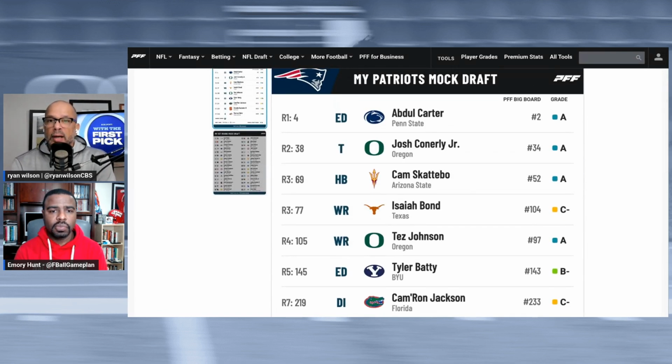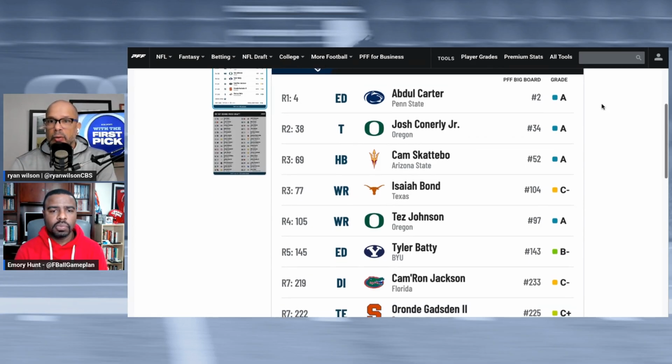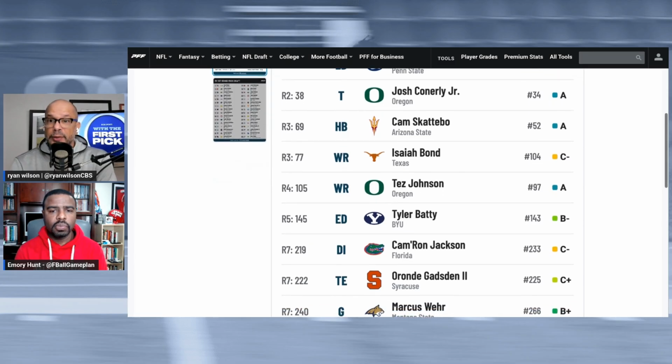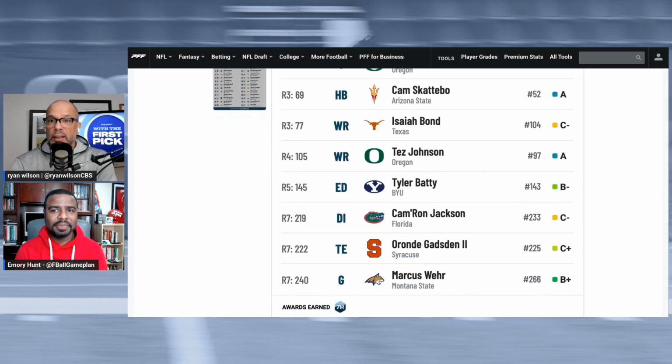All right, here it is. Perfect draft class for the New England Patriots. Abdul Carter, layup. Josh Connerly Jr., athletic offensive lineman out of Oregon, helps them there. Cam Skattebo, one of the best players in college football the last few years out of Arizona State. Isaiah Bond is still available in round 3. When he is healthy and his mind is focused, he is absolutely electric, as is Tez Johnson out of Oregon. Tyler Batty, edge rusher out of BYU, adds depth there.